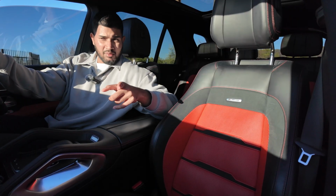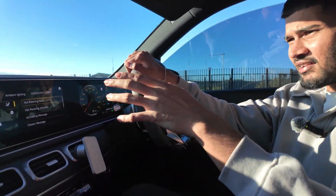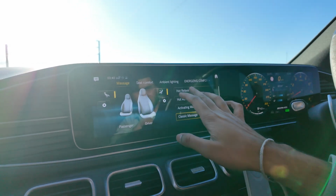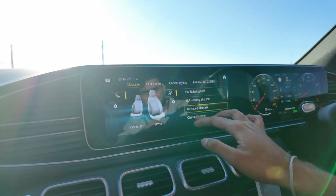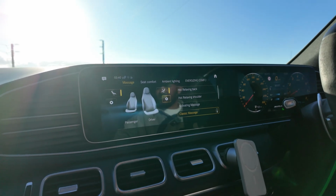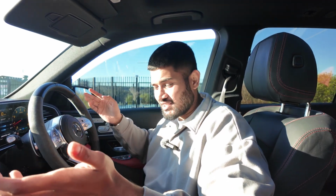Not only that, you also get a massaging function. Now if you move over here, you can see that you get different modes to select from. I mean, look at all of this. What do I want? Hot back? No, it's too hot today. A classic massage. Nice. And tech wise, you pretty much get everything that is there in the Mercedes lineup.